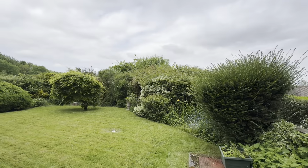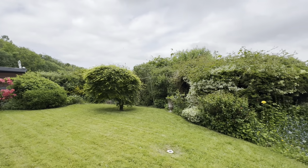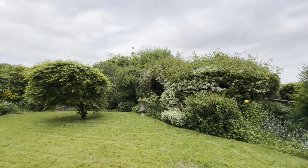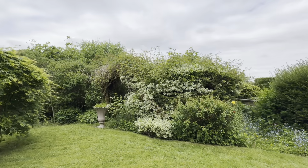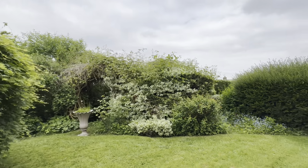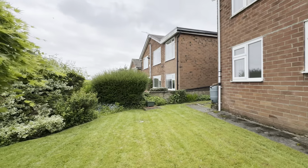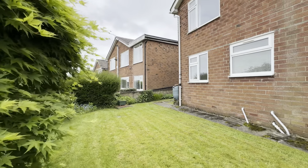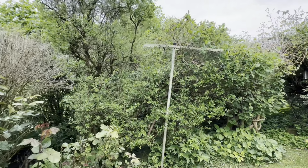Coming out into the rear garden area. So a very pleasant space. We have a mature range of shrubs and bushes. This lawned area adjacent to the rear of the property. Garden extends into this area here.